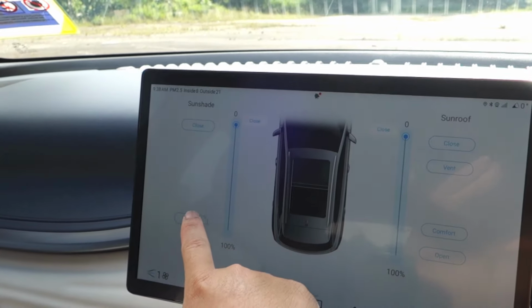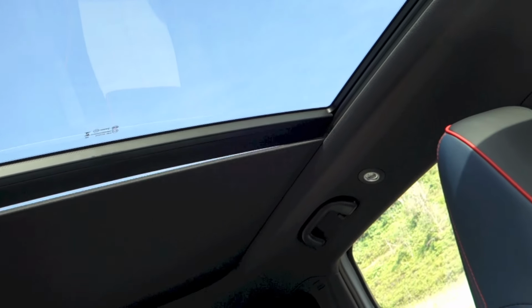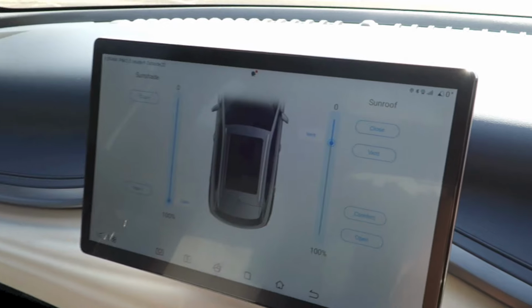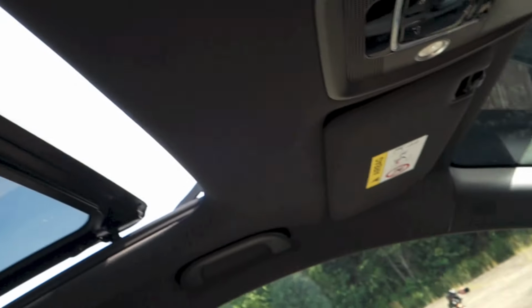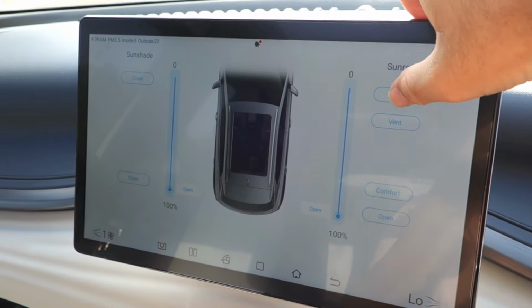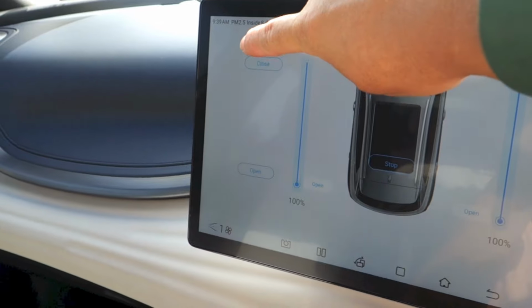Right here, you can open up the sunshade. You can open up the sunroof as a vent. Open it up in full. You can close it. You can also have your comfort setting for the sunroof. You can also close the shade right here.